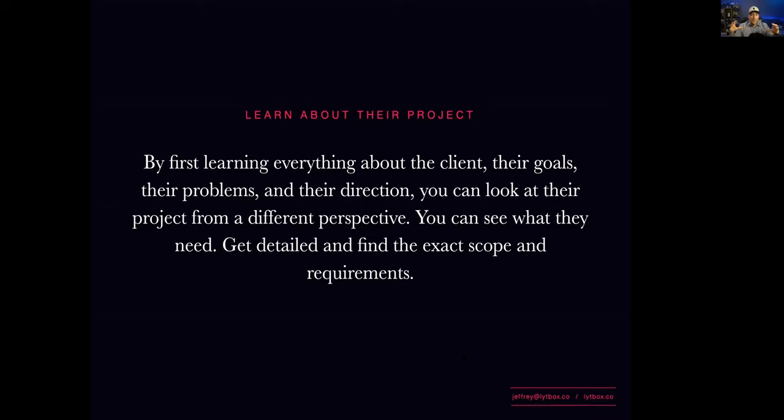We could look at it from an overview and see what it really is, what the potential for it is, and how we could really help. And in this part right here, we just want to get all the information we can. We want to know the exact scope and find out exactly what the actual requirements are, and take a list of all that, because we're going to use this now for our proposal and to give a quote for the project.